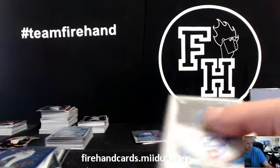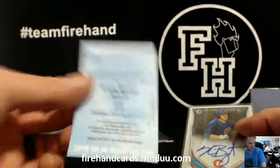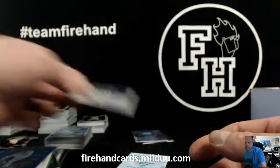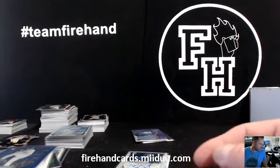Oh, and I got the Archie Bradley. Archie Bradley, redemption from Bowman Sterling, and a Chris Bryant, 2014 chrome. Well, on the recap, that was pretty darn good, actually. So a lot of nice hits in there now that I see it all at once again.